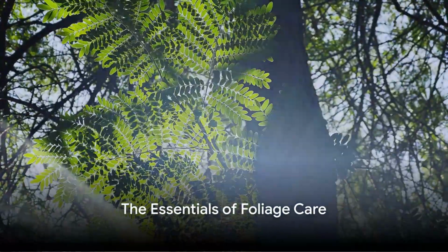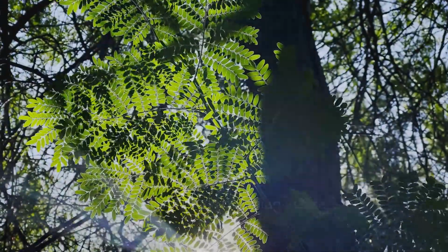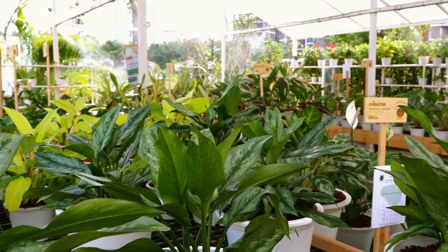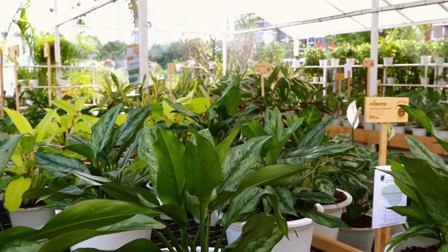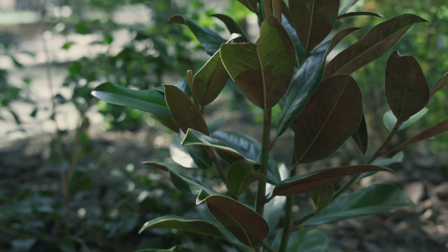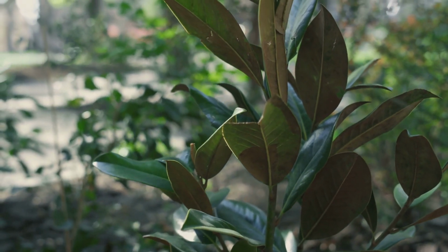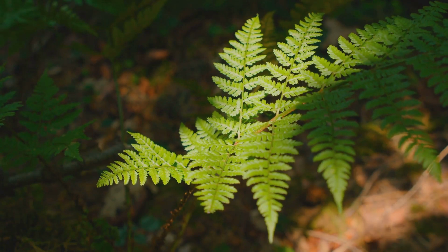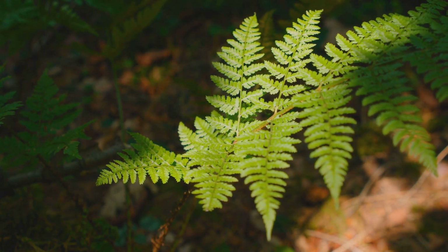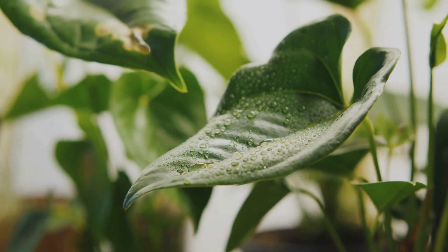Understanding the basics is key: light, water, and soil, the holy trinity of plant care. As we embark on this leafy journey, it's essential to grasp these three fundamentals. First, light. Just like us, plants need light to thrive, but the amount and quality of light can vary greatly from plant to plant. Some require bright direct sunlight while others prefer a gentler indirect light.